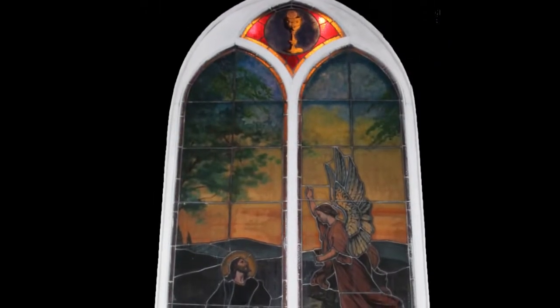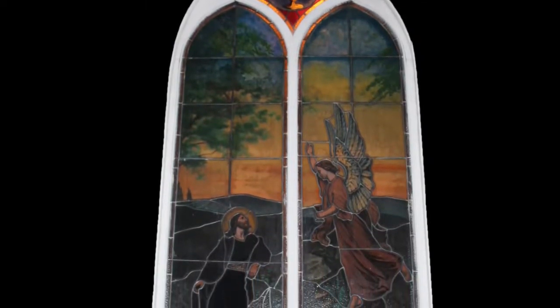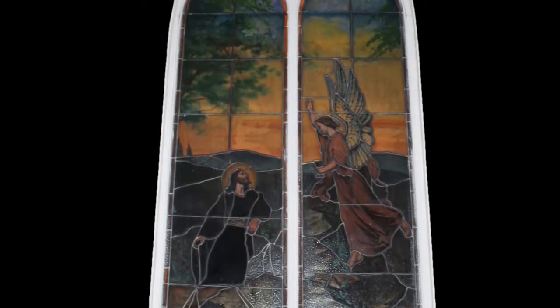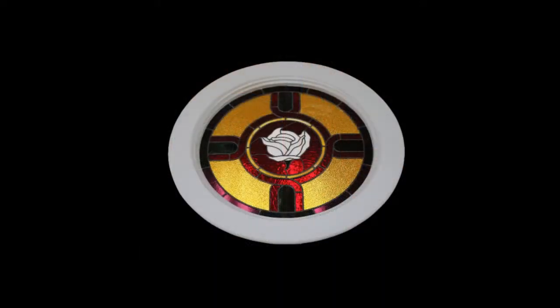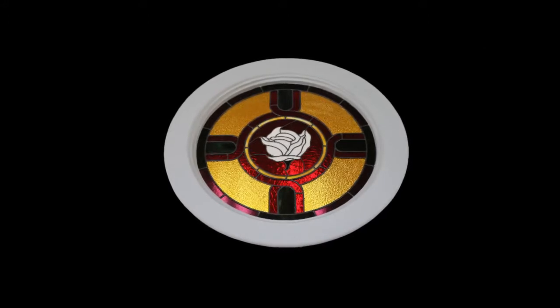A turn of the 20th century original custom hand-colored stained glass window was and is the east focal point of St. John's. This stained glass window enhances the interior sanctuary. A notable interior feature is a rose stained glass window from St. Mary's Anglican Church in Pointe-du-Bois.